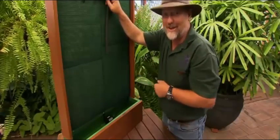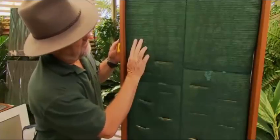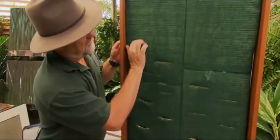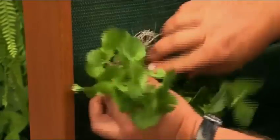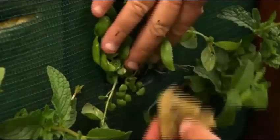The next job is to make small incisions into the shade cloth, then make tiny planting holes with your fingers into the rock wool, and then knock as much of the soil as you can off the roots of your plants. Tuck the roots into the prepared pocket and use a small piece of wet rock wool to hold them in place.